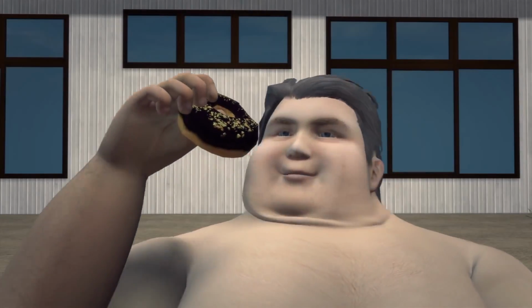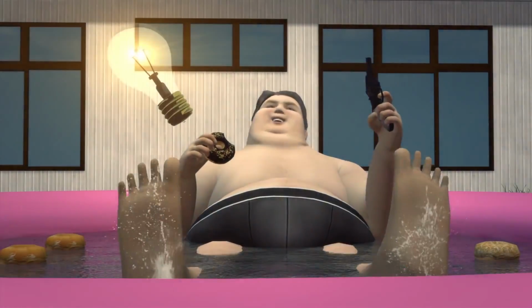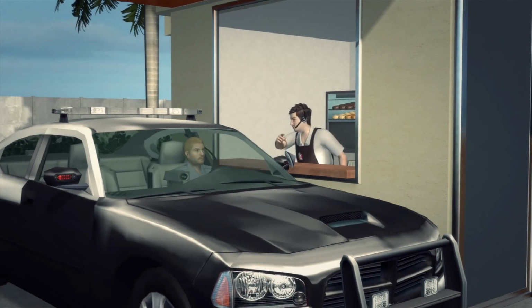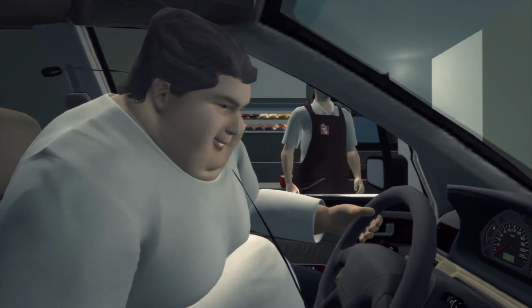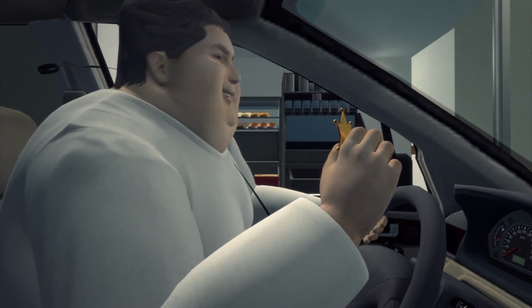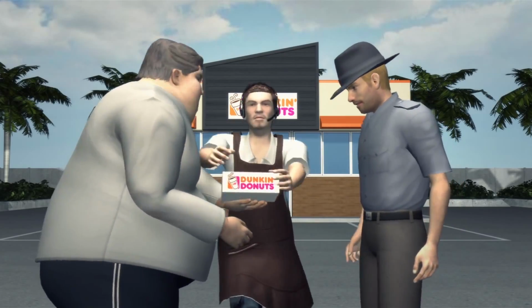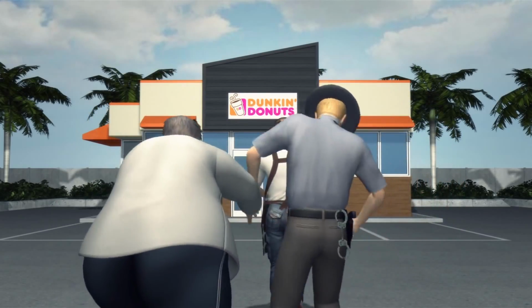Intoxicated by success and donut jelly, Mr. Chuck Berry became even bolder. He returned with numerous family members and claimed to be an air marshal this time. That's when the manager at Dunkin' Donuts got an actual cop to talk to Chuck Berry. Now he's been charged with impersonating an officer and crying like a little weenie.